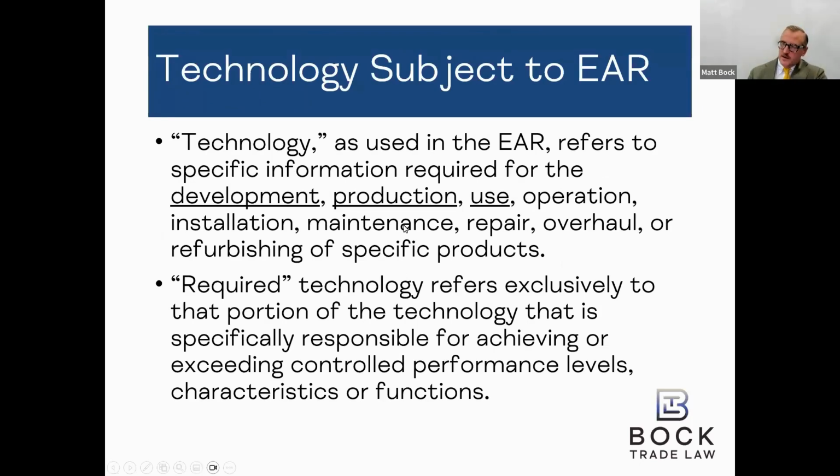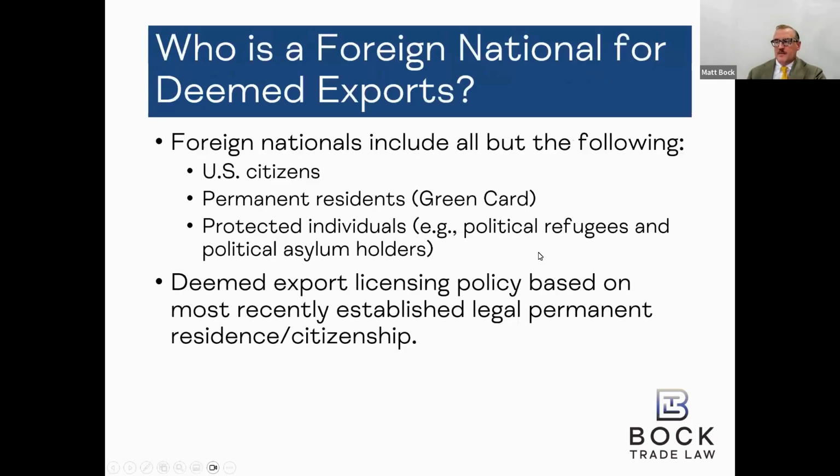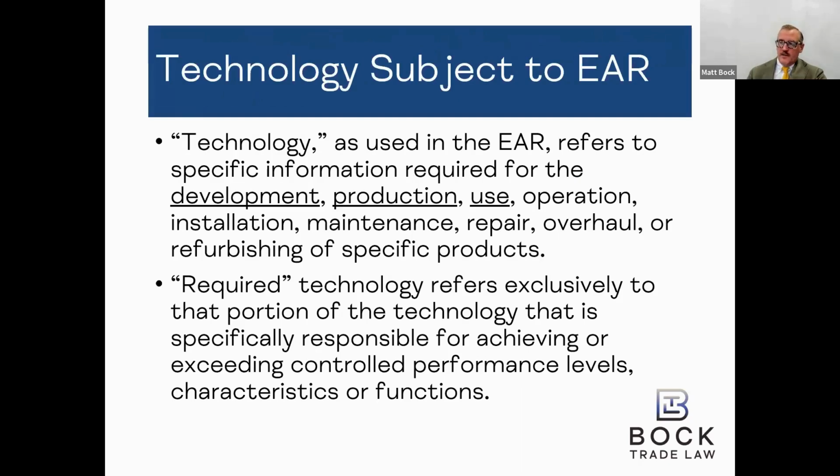So just a quick note on technology, because it's probably the most complex area of this law. It's not any information related to controlled hardware. It's that specific bit of information that is required for that hardware to exceed certain performance thresholds. So determining what information can or cannot be shared is quite technical. If you're conducting this kind of analysis, I would encourage you to work with somebody who understands these laws and regulations to pinpoint what technology is actually sensitive. But it's essentially any information you're producing that is required for the development, production, or use of controlled hardware. And each of those underlying terms on this slide has a specific definition, right?